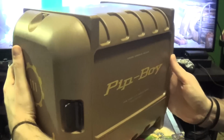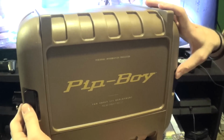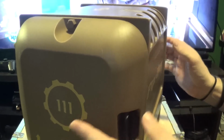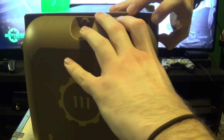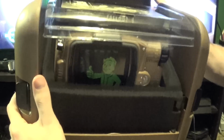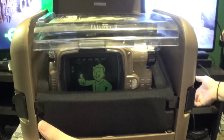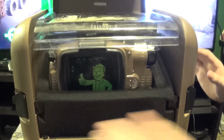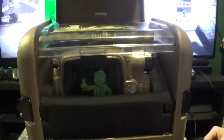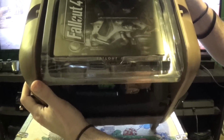And I thought that this opened up in a pretty unique way. You've got these little tabs right here, and then this essentially just flips up. So, let's get this opened up, shall we? There we go. Now, keep in mind, I've actually already opened this, but the game disc is actually sitting inside the PlayStation 4, because if it wasn't, guess what? That wouldn't be playing on the screen! Haha!